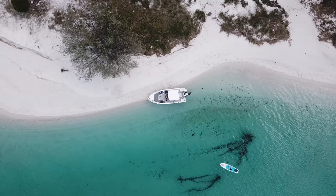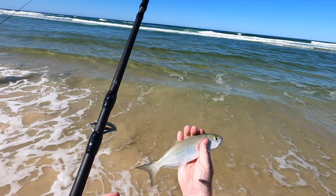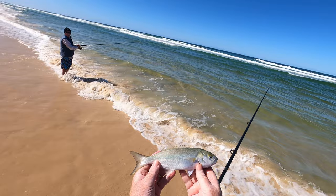Another one! A very small tailor. But a tailor.